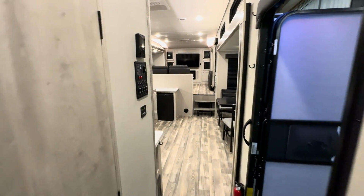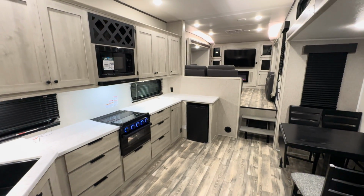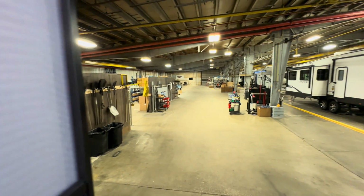Again, this is the 2024 Cardinal 35FL. Drop a comment. Let me know what you think. I'm going to head around the outside, show you where everything is located.